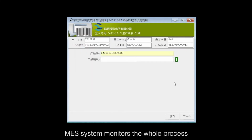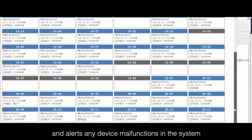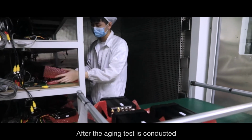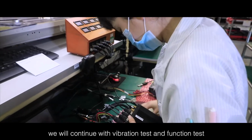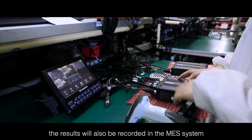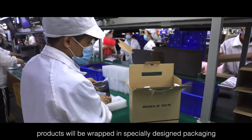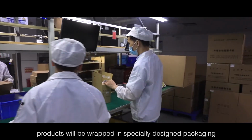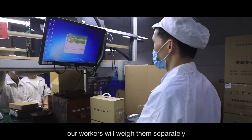The MES system monitors the whole process and alerts any device malfunctions in the system. After the aging test is conducted, we will continue with vibration test and function test. The results will also be recorded in the MES system. When all the tests are completed, products will be wrapped in specially designed packaging. When each box is fully wrapped, our workers will weigh them separately.